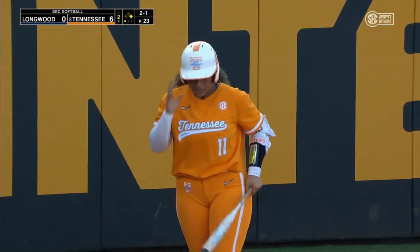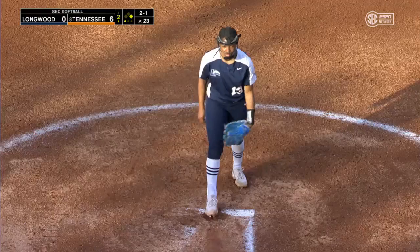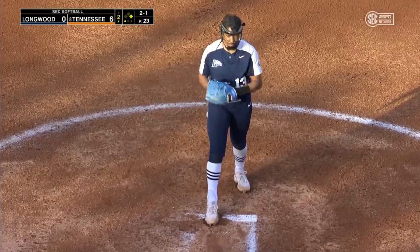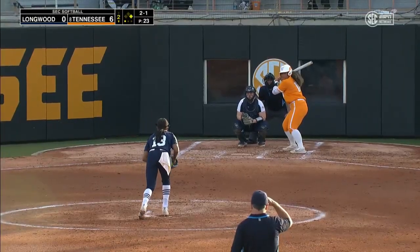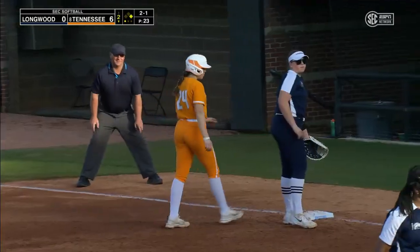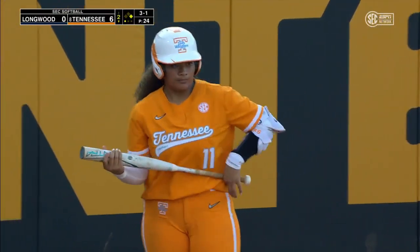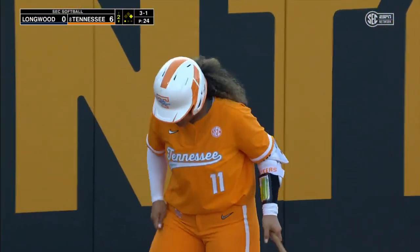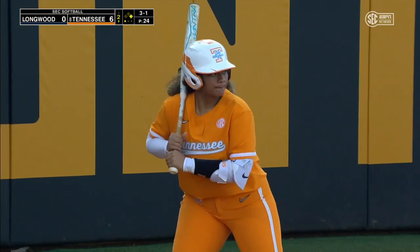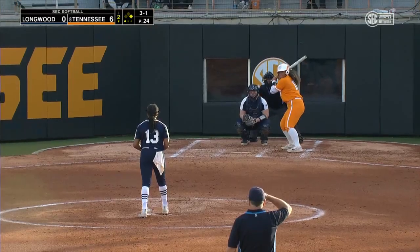Pooney started her career at Oklahoma, was there in Norman for 1 season, part of that national championship team that took down Florida State in the title series, then transferred into Tennessee, made an immediate impact, second team All-SEC in her first season here, and then erupted last year. First team All-SEC, part of the All-Tournament team in the Women's College World Series. At .363, 14 homers, and drove home 60 for the powerful Lady Vol offense.